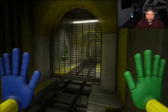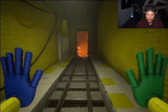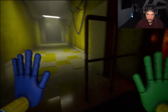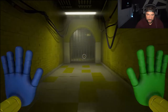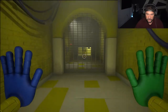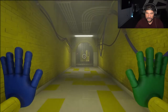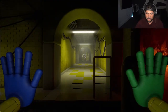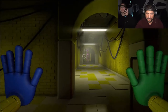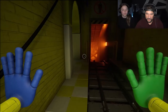Okay, we got power outlets over there. Got two of them. Okay. Nothing down there. Okay, there's a handle. Oh, geez. Aydah! Oh no. Is that Huggy Wuggy? That's Kissy Missy. Go. What is she doing? Go look at her.